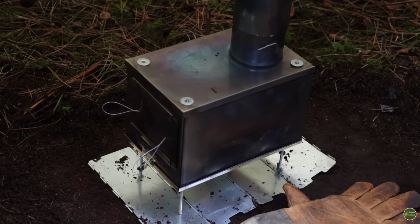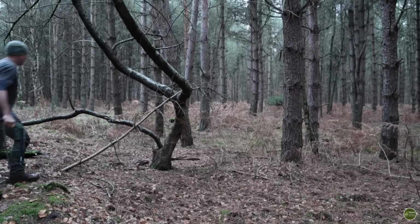There's a few down trees around and branches and things that are caught up, so I should be able to cut some short rounds. My wood stove's tiny, you know, so I have to cut those rounds quite short, and then I'll have to split them up so that I can actually feed them in. That's the only downside about having such a small wood stove.